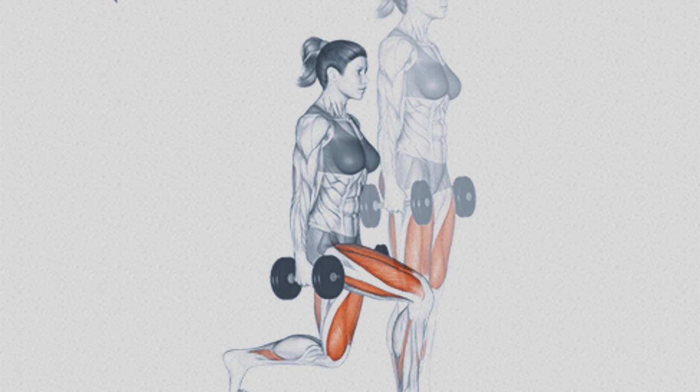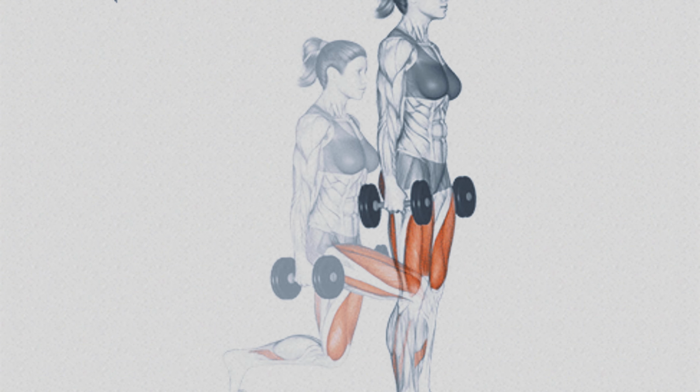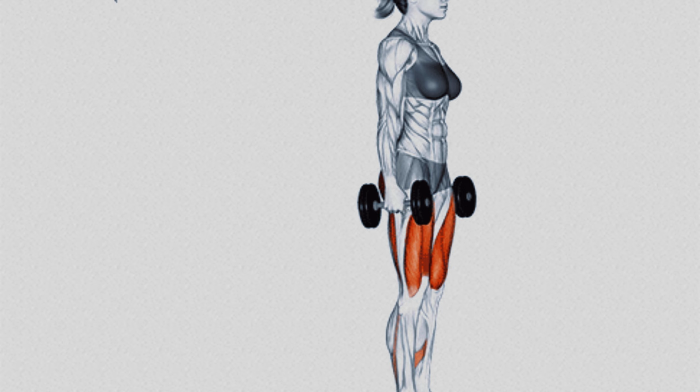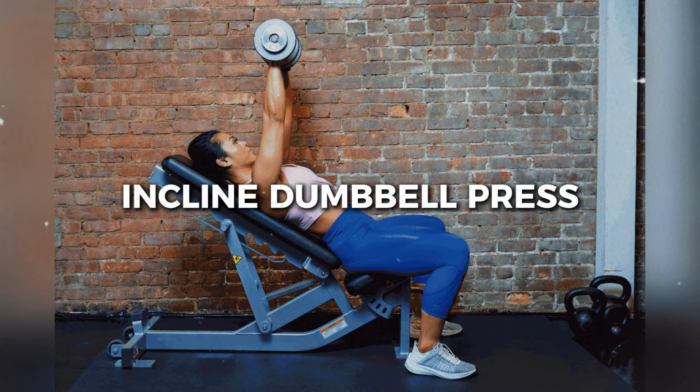The key is to control the movement and distribute your body weight evenly between both legs. Now that we've strengthened the legs, let's move on to one of the most important exercises for the upper body. Number 3, Incline Dumbbell Press.